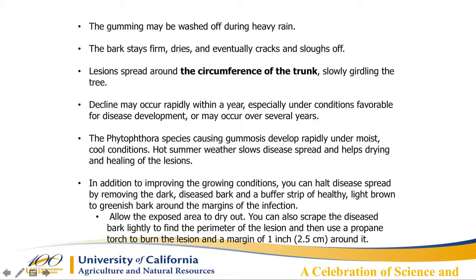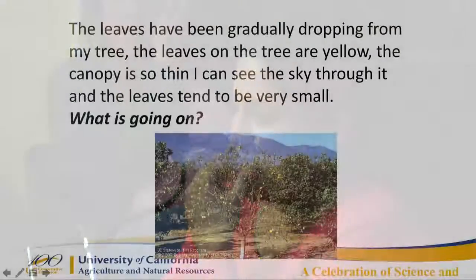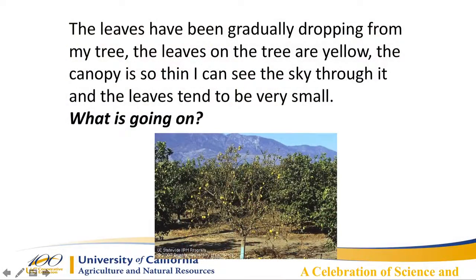He's telling me I only have 4 minutes left, so I'm going. I wanted to do this fun little case study with you guys to see how much you guys have been studying. So the leaves have been gradually dropping from my tree. The leaves on the tree are yellow. The canopy is so thin I can see the sky through it, and the leaves tend to be very small. If you get a phone call like that and get a picture, what do you guys think is going on?